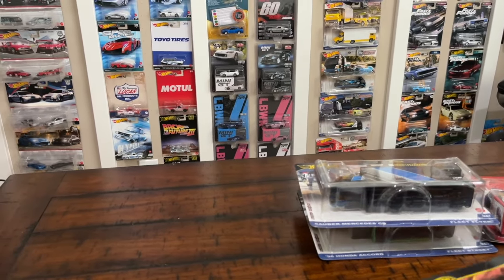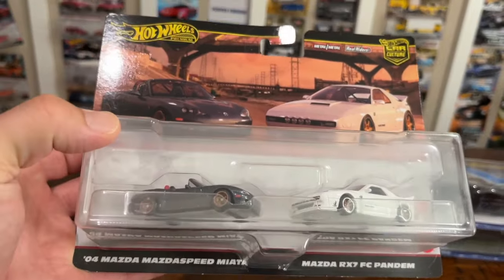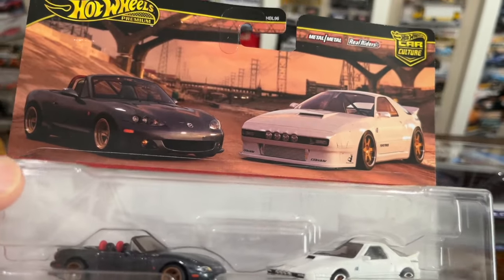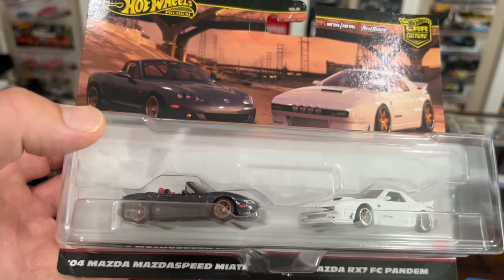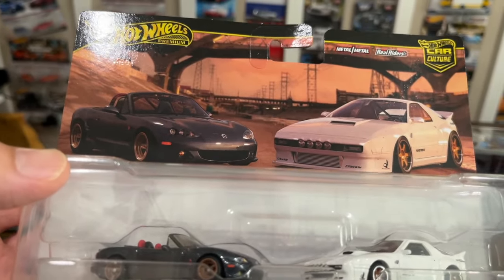And to stay in the multi-packs, one that I had been looking for a long time, finally found this one at a Target. And of course, I'm talking about the beautiful 04 Mazda Speed Miata and the Mazda RX-7 FC with the Pandem body kit. So we know that this is a new casting, the Miata, and of course the Pandem has been done before. So it is absolutely just a perfect 2-pack, and I think that having this one is a great addition to the JDM 2-packs that I already have.